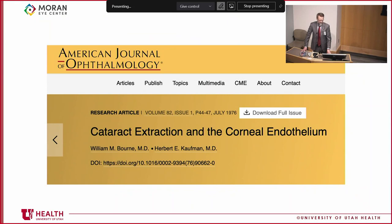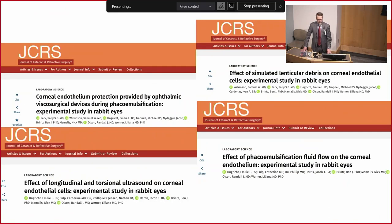So we've known for a long time that endothelial health is affected by cataract surgery. This is a 1976 reference by Byrne and Kaufman, from before I was born. We know this, and yet there's still been a lot of controversy over time, really up until just a couple of years ago. And I want to give Nick and Liliana, and again Dr. Olson, some credit. This is my favorite series ever on endothelial health.